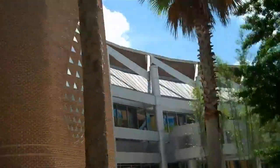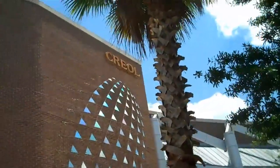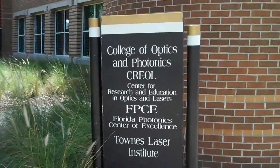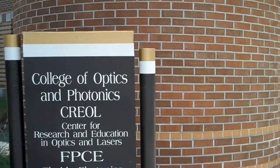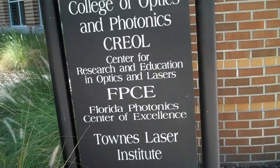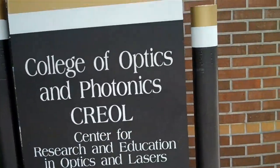Okay. The Creo building, which, I don't want to leave this campus before trying to figure out what the Creo building's about. I think someone told me once, but it's been a while. Okay. Ooh, look. Helpful sign. College of Optics and Photonics, Creo, Center for Research and Education of Optics and Lasers, and FPCE, Florida Photonics Center of Excellence. Townes Laser Institute. So it's the College of Optics and Photonics.